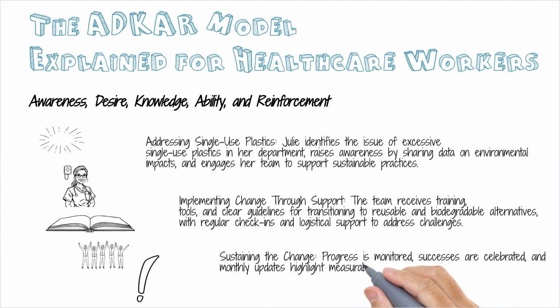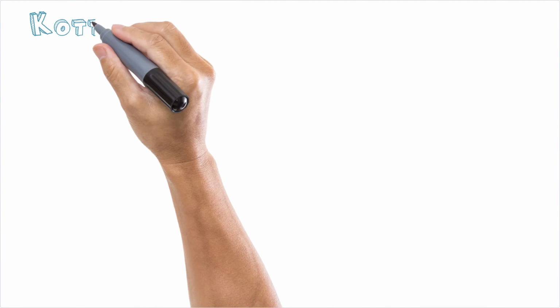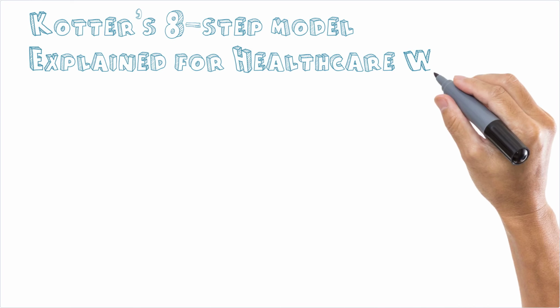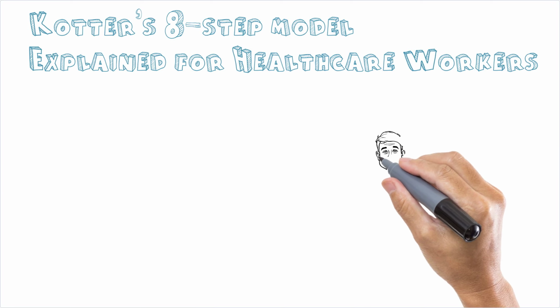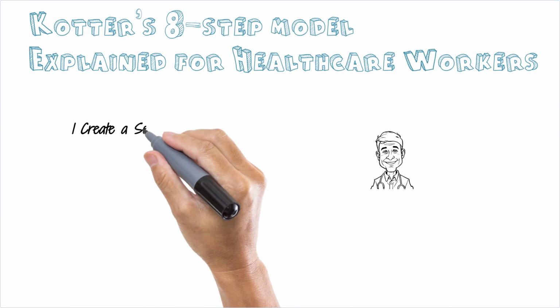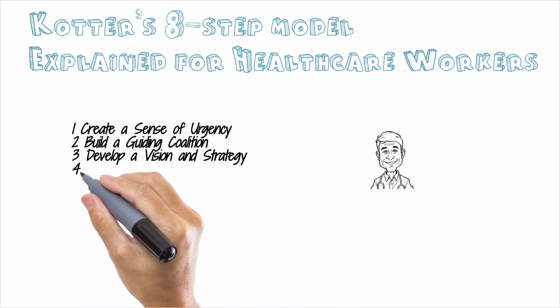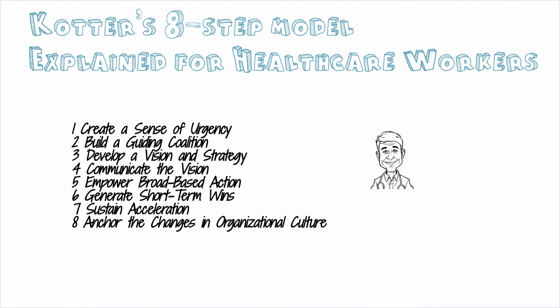Now, that was ADKAR. Let's look at another framework. Kotter's 8-step model can be summarized as follows. First, we need to create a sense of urgency. We need to build a guiding coalition, develop a vision and strategy, communicate this vision, empower broad-based action, generate short-term wins, sustain acceleration, and anchor the changes in organizational culture. Let's take a look at an example of how Peter can use this framework to drive change.